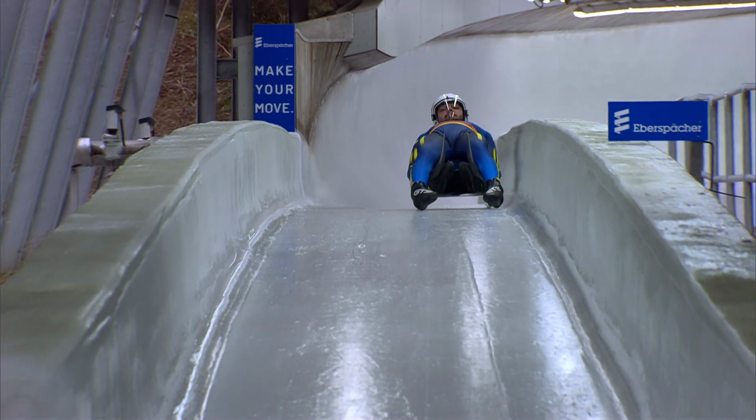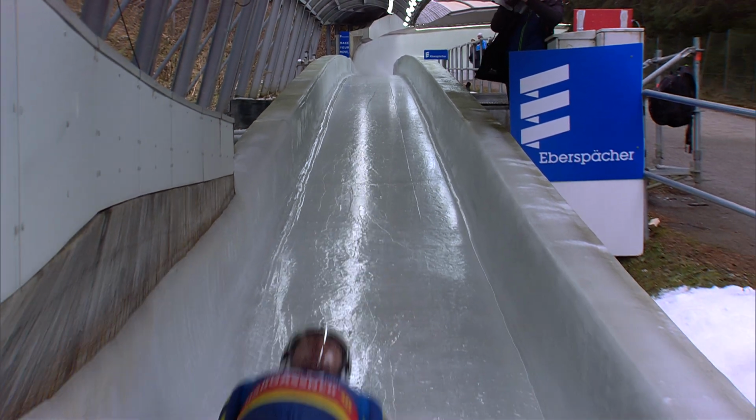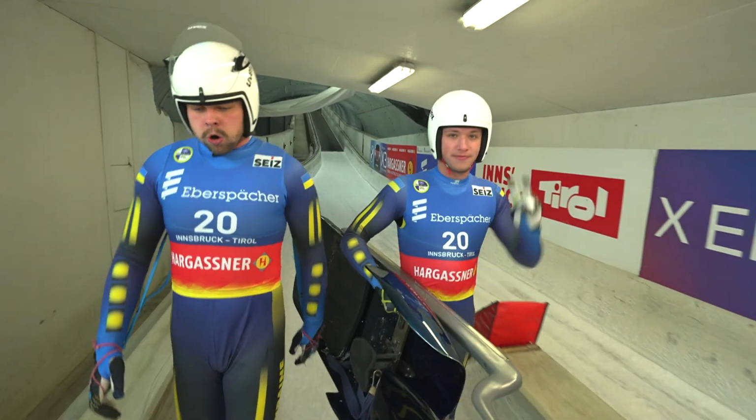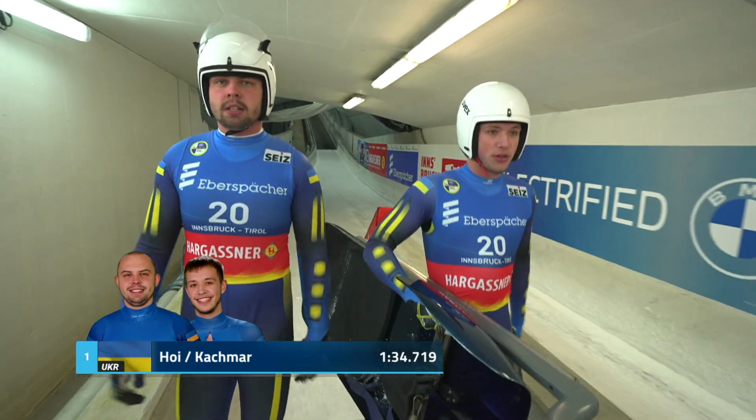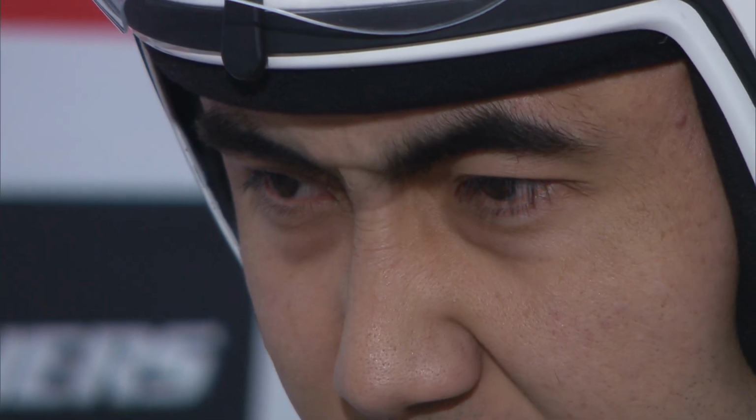A little rough off of curve 9. As you can see, Igor did some great steering to stay off of both walls with just a quick foot tap and a little bit of sliding diagonally.